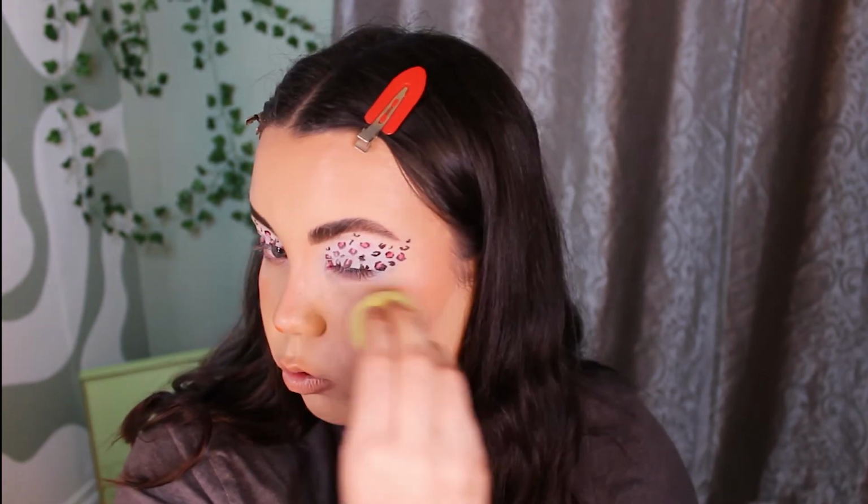I also got one of Mitchell's little spongies and it's neon green. How cute is that? So I'm just going to spray some setting spray in that. Okay, wow. I love that. I love that combo. Oh my god. How pretty is that? Okay, obsessed. Wow. Actually, I love that.